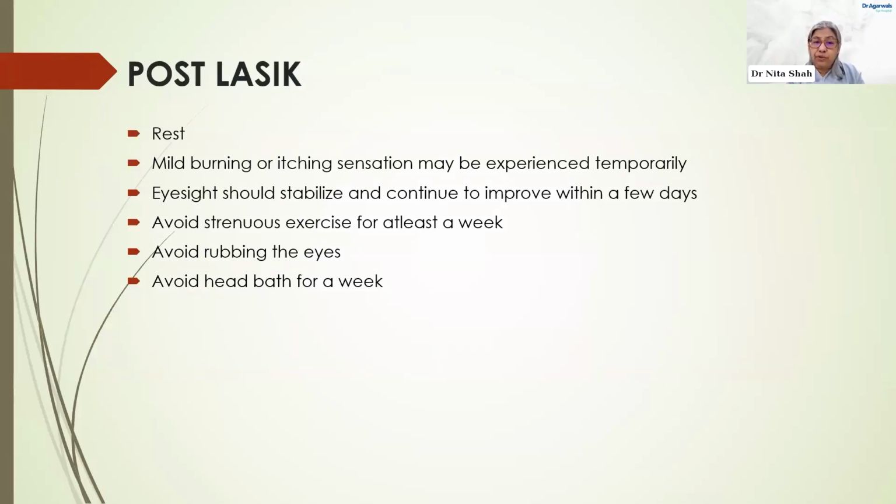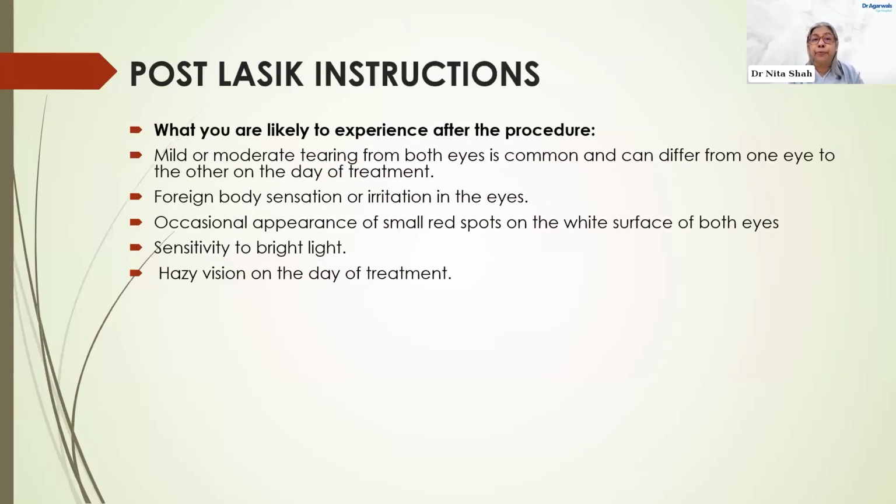We do not allow strenuous exercise or rubbing of the eyes or head bath to these patients in the post-operative period. We also tell them that they may have a mild tearing in the eye, and sometimes the white part would have some red spots because of the pressure applied with the femtolaser or the microkeratome, which does not cause any harm and goes away in a little while.